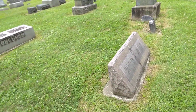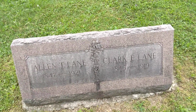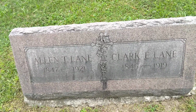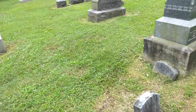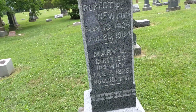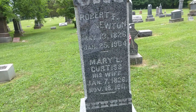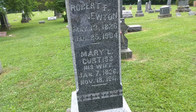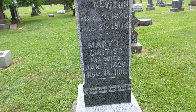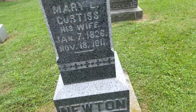Next we have Allen T. Lane, 1847 to 1921, and Clark E. Lane, 1845 to 1919. Then we have Robert T. Newton. He was born May the 13th, 1826, and he died January 25th, 1904. Mary L. Curtis, his wife, was born January the 1826 and died November the 18th, 1911. And that's down right there, guys.